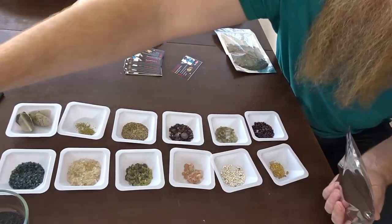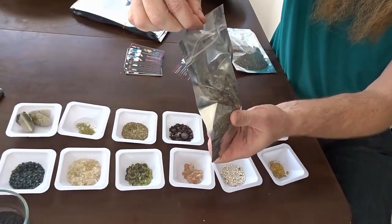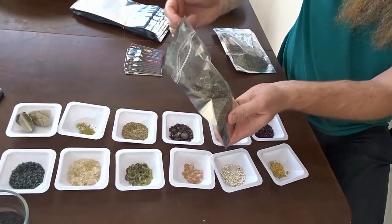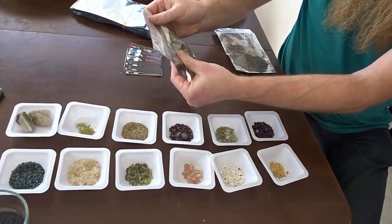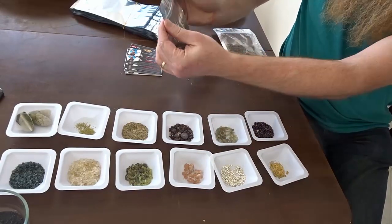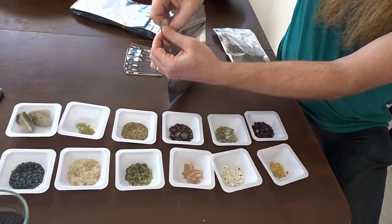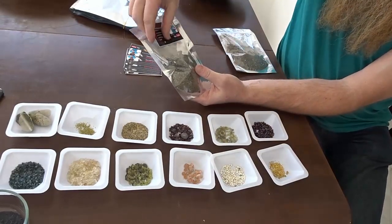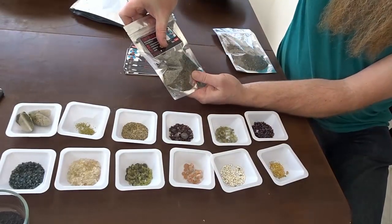Oh, let's put a few extra garnets in. We'll put a few extra garnets. Pinch of the garnet material. Why not? And there is my first bag done. Seal that up. I'll tape a card to the front, and that's my first one ready to go.